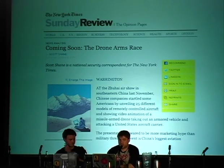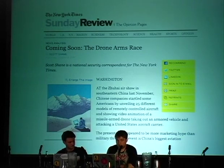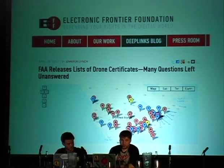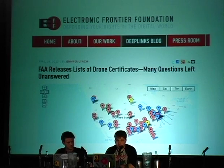But the FAA is actually authorizing local police agencies to use drones. They were keeping this list secret, the amount of authorizations they had already issued. But we at EFF filed a Freedom of Information Act lawsuit a few months ago, and they were forced to release a list of over 60 public agencies that already have them. But again, that number is about to explode.